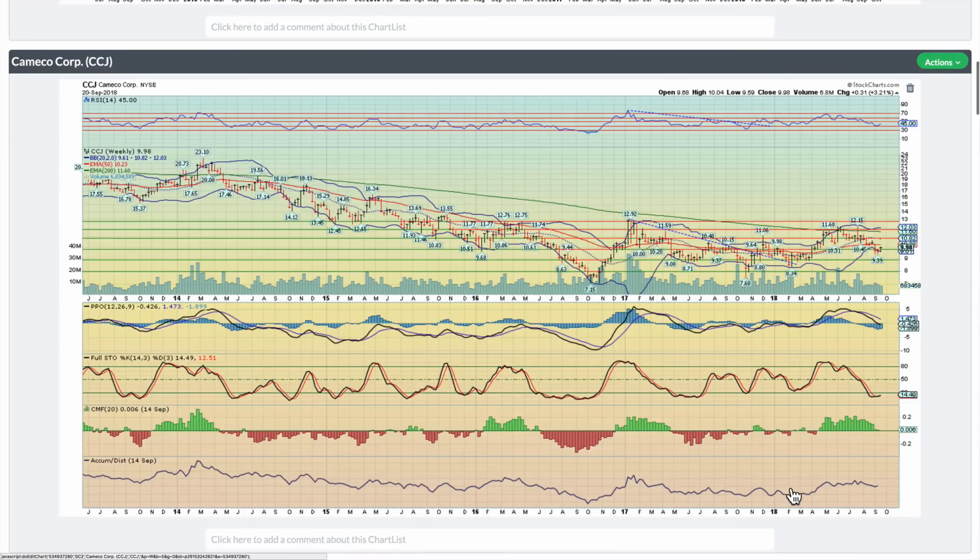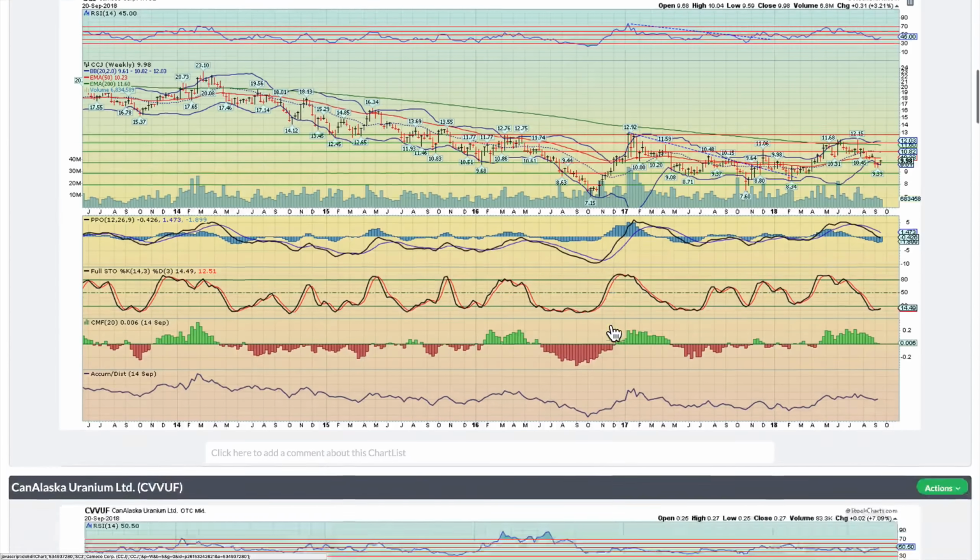Cameco is the major player in the space, and this one has struggled because it's one of the only producers in uranium right now, and obviously the price of uranium has killed producers, but it's finding support at that 38 to 40 level multiple times. This is the last time we rallied from a low of 7.60. It was at this precise point we broke out of, and now we came back and retested it from the upside, and sure enough, we're finding support here. You've got the PPO starting to curl higher, so this could be a very good entry point here, around 10, with a stop loss right below that 9.40 area, 9.38. So a good risk-reward entry for Cameco.